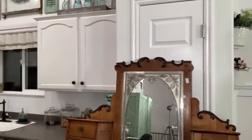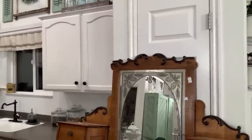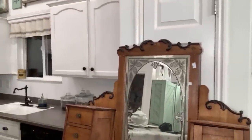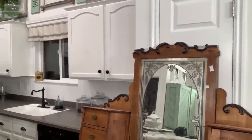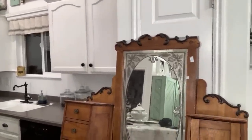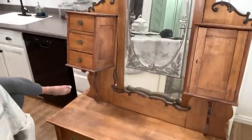I gotta look at some methods and see if we can make that happen without ruining the mirror. It was probably faded, or you know how those old mirrors have the nickel or the silver on them. Probably damaged, and they didn't like it, so they covered it up. But the thing is, I like the damage. So, all right, let's get to painting stuff.